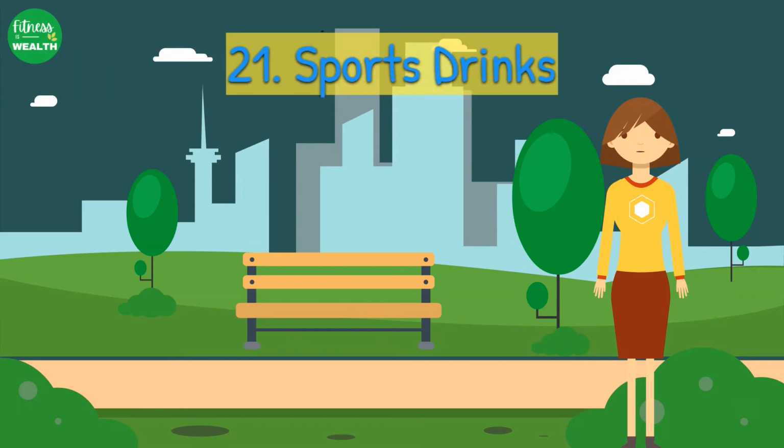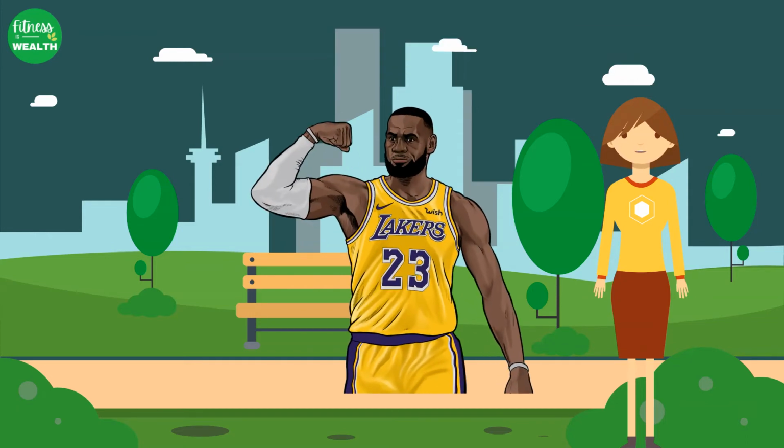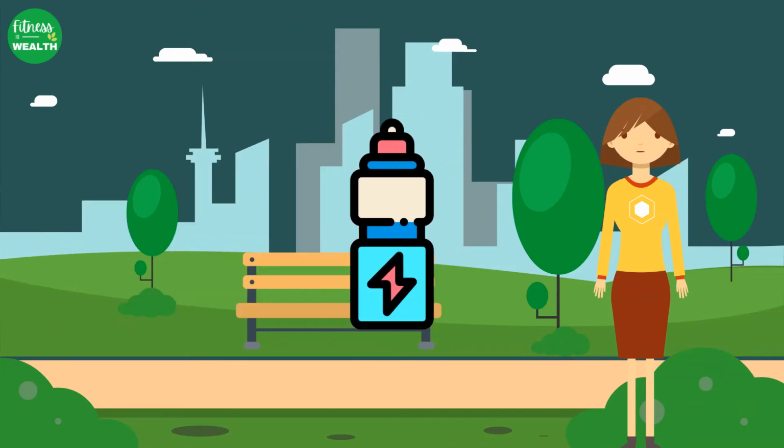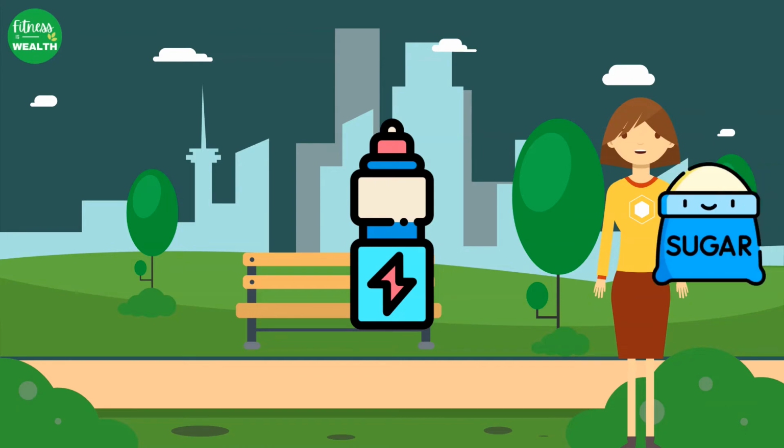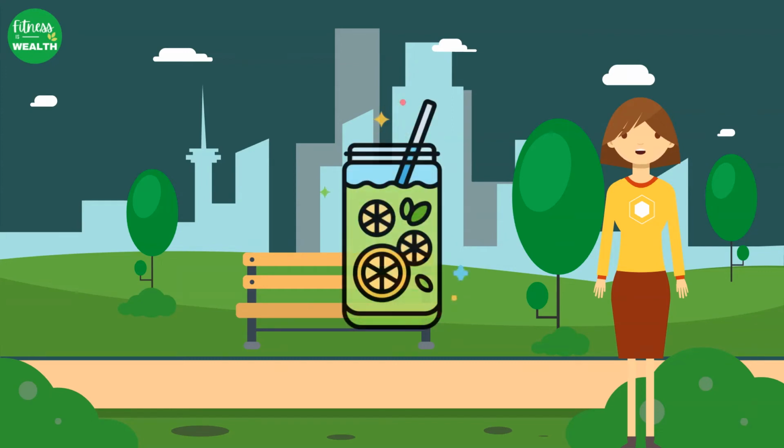Number 21. Sports drinks. Even if you're sweating like LeBron in the finals, there's hardly any reason for most people to drink sports drinks. Most energy drinks contain comparable levels of sugar to soda, in addition to possibly carcinogenic artificial colors. Remove sports drinks from your diet and replace them with detox water.